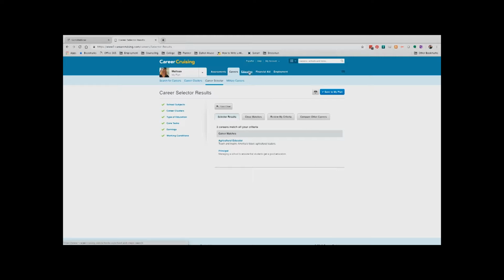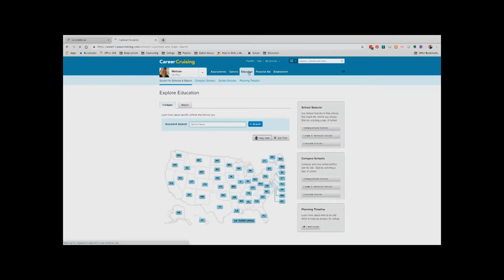So then I want to jump to the education tab and show you how to build a college list. This is the piece that gets me most excited and is the most fun to do. I would recommend doing it with your student or students. If you're doing it first, bring in your parents and have them say how they would answer for you. Often our parents know us better than we know ourselves as teenagers.